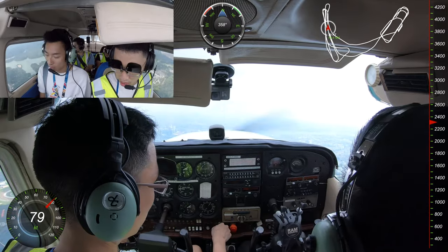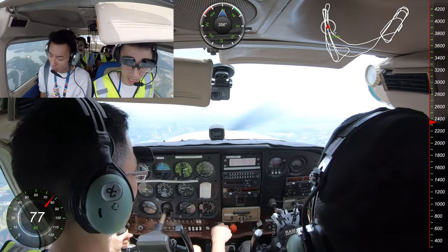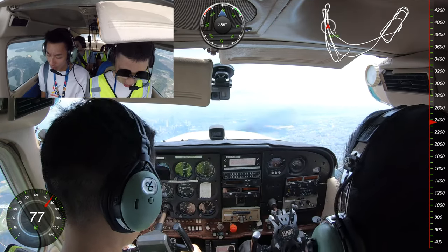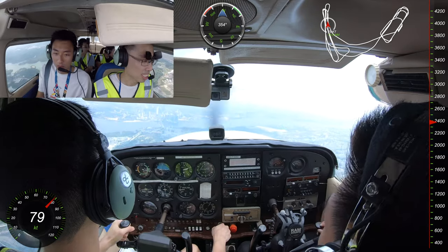November 8 Echo, expect about 5 to 10 minutes delay, expecting a jet inbound from the north, currently 28 miles north of Seletar. Copy 5 to 10 minutes delay, November 8 Echo.